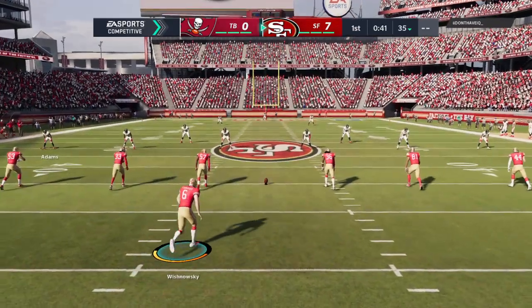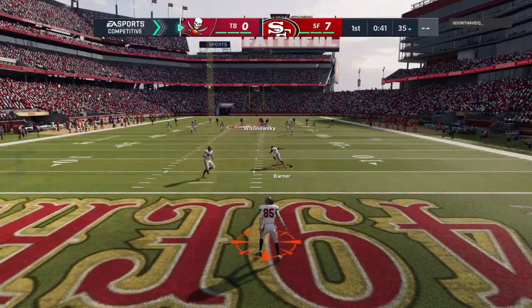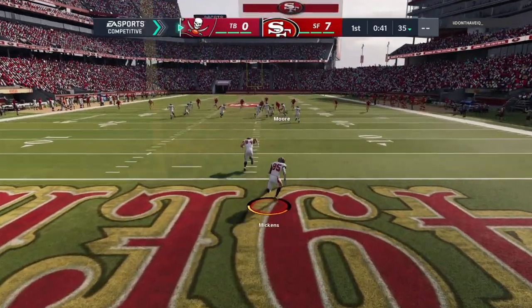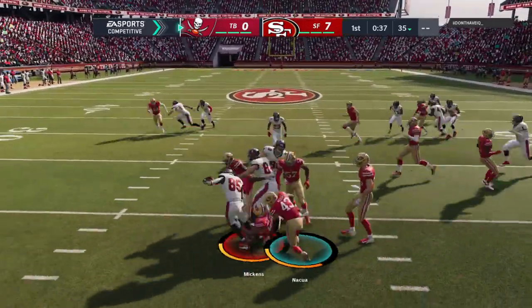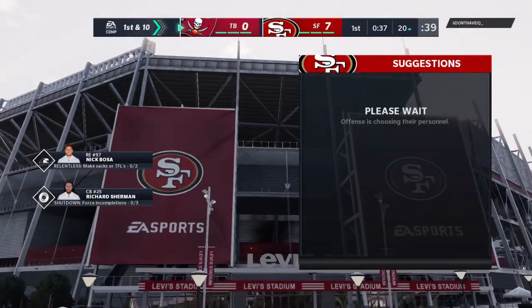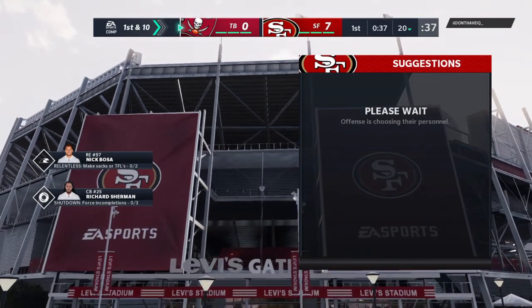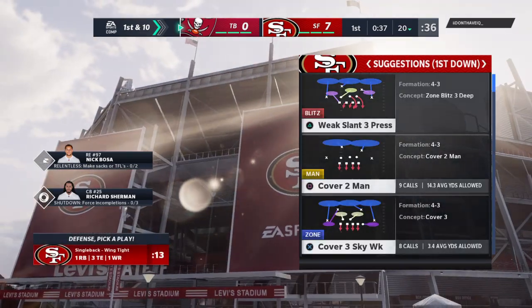Buccaneers 0. Here is Wishnowski to boot it away following the touchdown. Takes this about 5 yards deep. And the decision to come out of the end zone is going to cost him 5 yards as he's taken down right at the 20. 1st and 10 at their own 20-yard line.